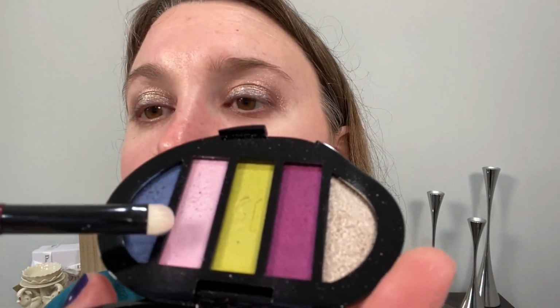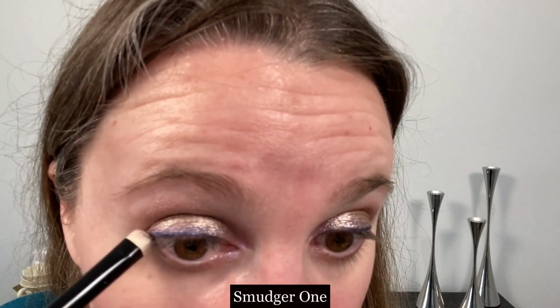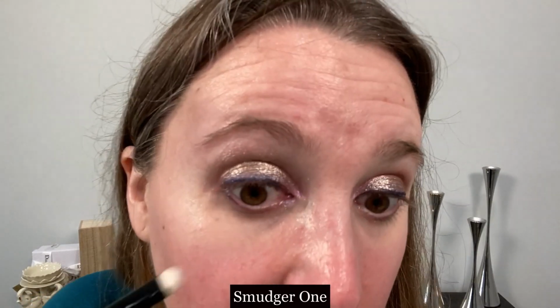Taking the Smudger 2 again into the light pink, and this is going to be the inner corner, and just going to dab a touch of it in here. And for the upper lash line, I'm going to smudge the Blitz Blue from Pat McGrath into the eyes. You can see it's a blue sparkly one. So just going to smudge this into the lash line a little. And just going to put a tiny bit on the outer corner here and take the Smudger 2 and blend that in. Just make sure that's clean.